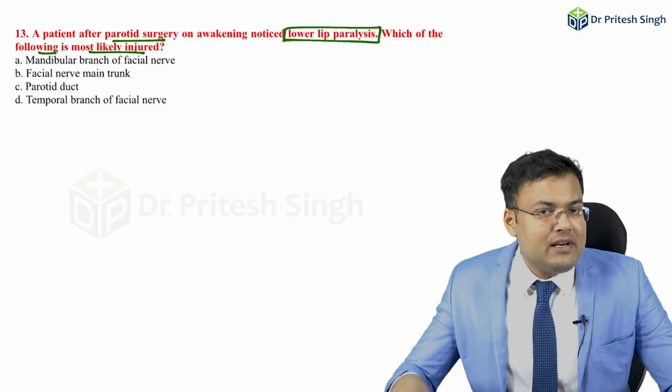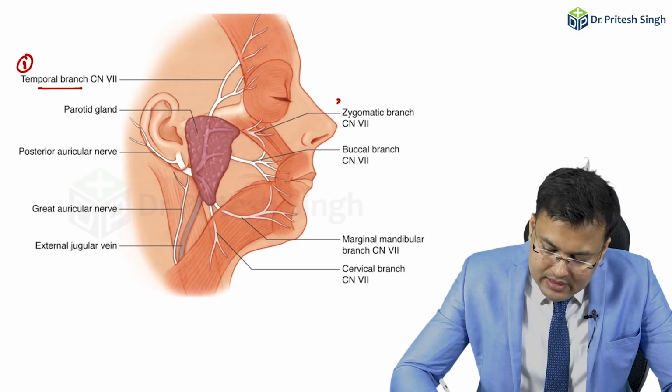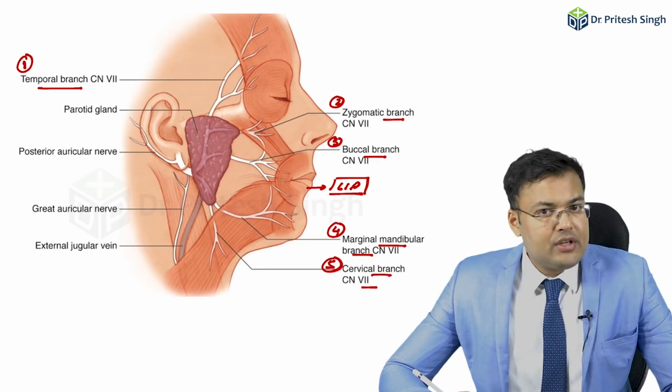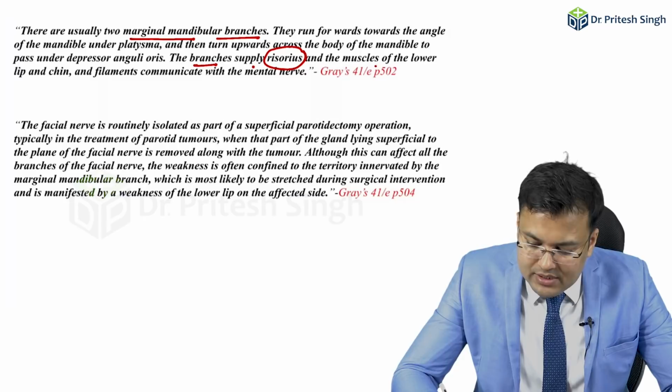So the question is asked, what are the five branches in relation to the parotid gland? First is the temporal branch of the facial nerve, then the zygomatic branch, buccal branch, marginal mandibular branch, and fifth is the cervical branch. Okay, now see, this is the lower lip. Which branch is supplying the lower lip region? Generally the muscles of the lower lip are mainly supplied by the marginal mandibular branch.